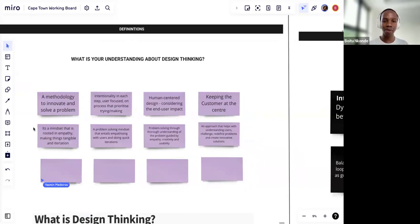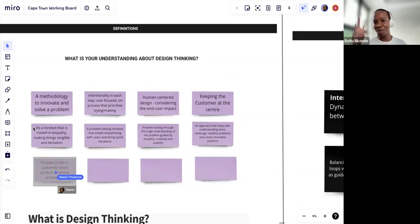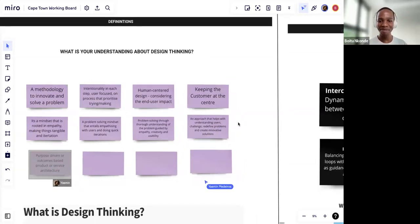Intentionality in each step, user-focused, a process that prioritizes trying and making, prototyping and testing. Human-centered design, considering the end-user impact. Yes, that's true. Keeping the customer at the center. Yep. People often wonder why, when they leave grocery stores, they start picking snacks in the aisles. And that's also intentional design that you don't even think about.